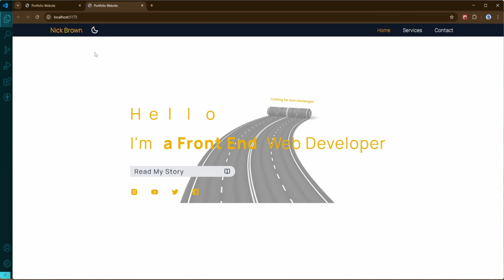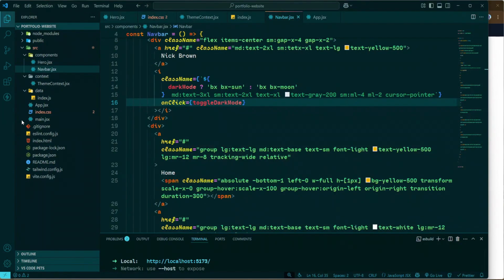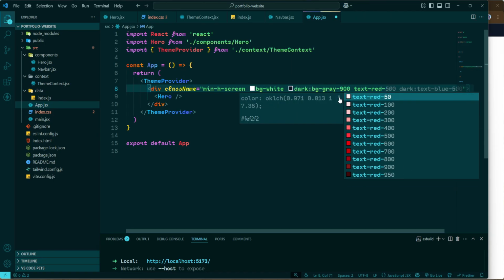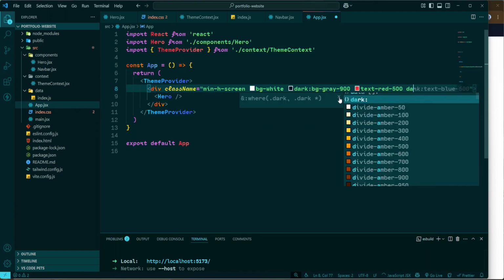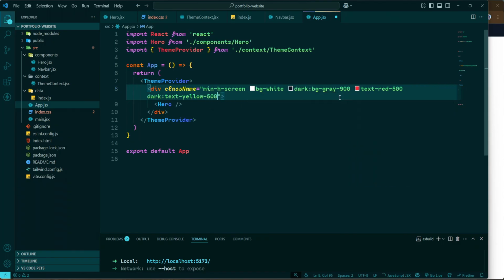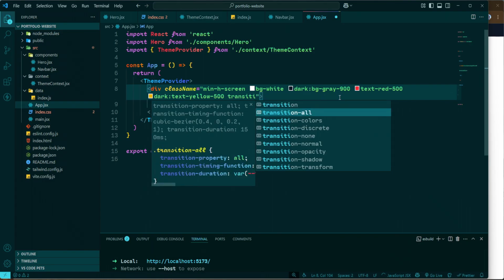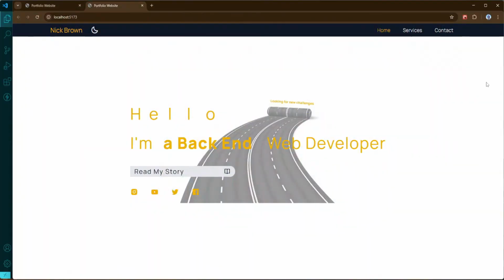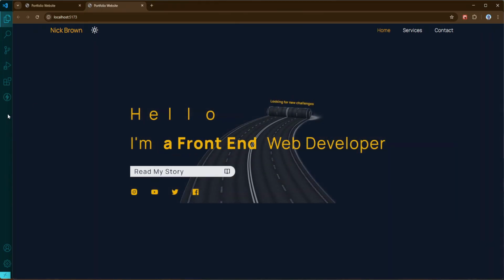First, let's make sure that the text colors transition smoothly when switching between the light and dark modes. Navigate to the app.jsx file and modify the text color classes. I'm going to add here text red 500, and then we need dark text yellow 500. Next we need transition colors and duration 500. Let's go back to the browser. So now as you can see, we have here this nice and cool smooth effect. Let's go back to the VS Code.